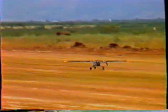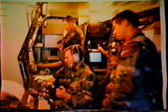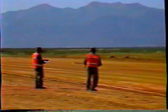Control is then relinquished to an internal pilot. The internal pilot or pilots may be some distance from the launch site in a mobile vehicle housing the flight and mission electronics. From here, they fly the aircraft and operate the payload systems over hostile territory. When the mission is completed, the internal pilots fly the aircraft back to the launch site where the external pilot lands it.